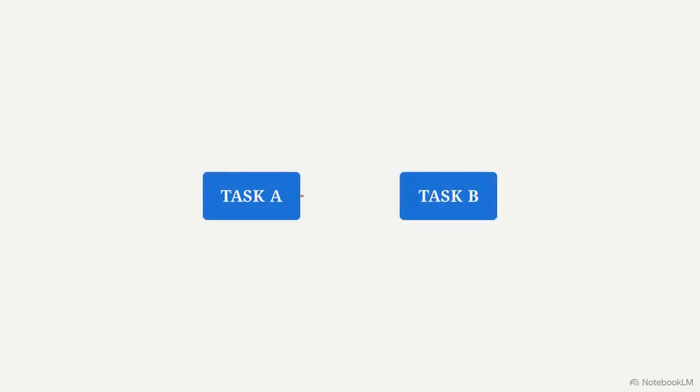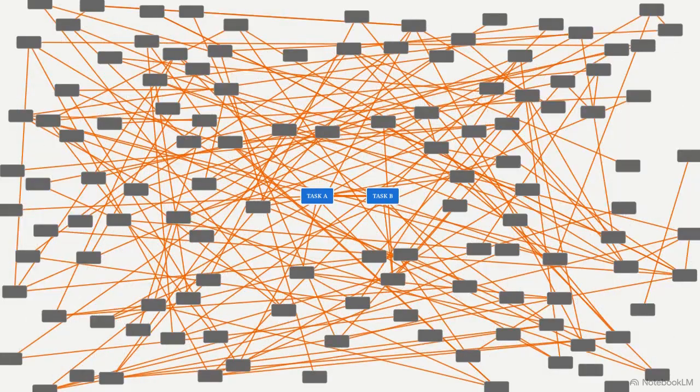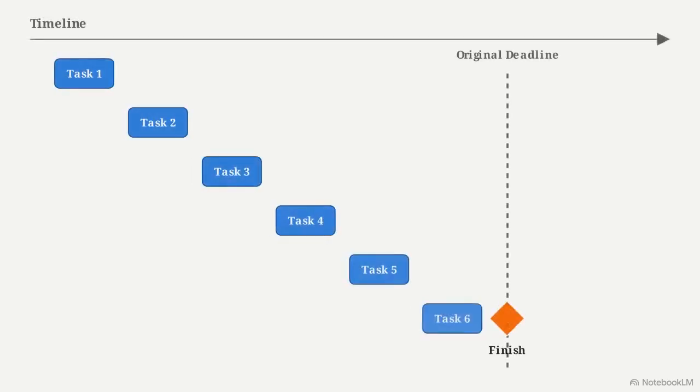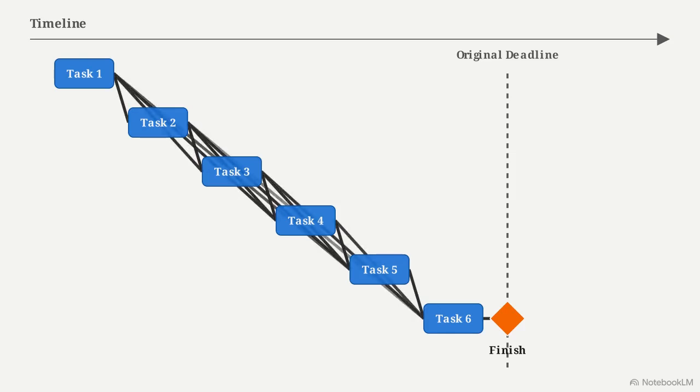This approach stems from the belief that more links equal more control. Planners often assume that a high density of dependencies creates a more rigorous and predictable environment. At Kestrel, this led to an average of 2.6 dependencies per task. In practice, every dependency acts as a rigid weld. By overlinking, Kestrel removed flexibility.